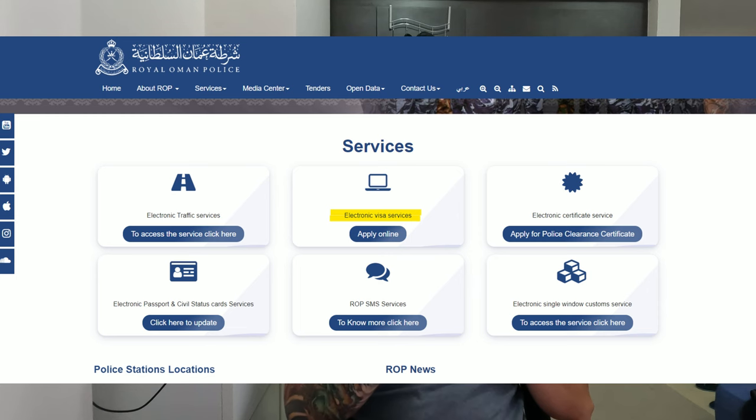Now, mga amigo, if you are interested to do a DIY travel or road trip just like what we did, you can visit their website, Royal Police Oman. In their website, you can check their updates or guidelines on how to cross the border from UAE going to Oman, or even get your e-visa from there. Just like what we did, we got our visa online.